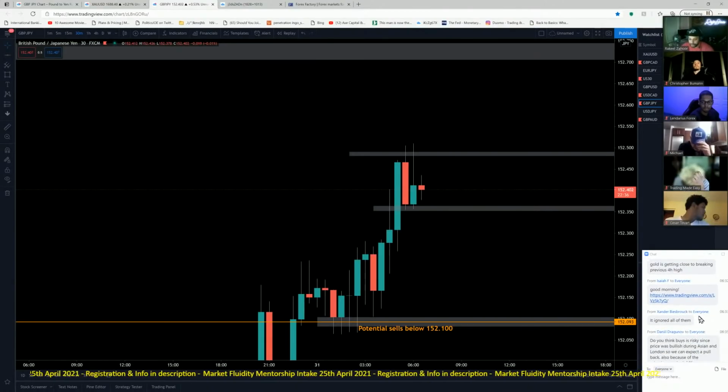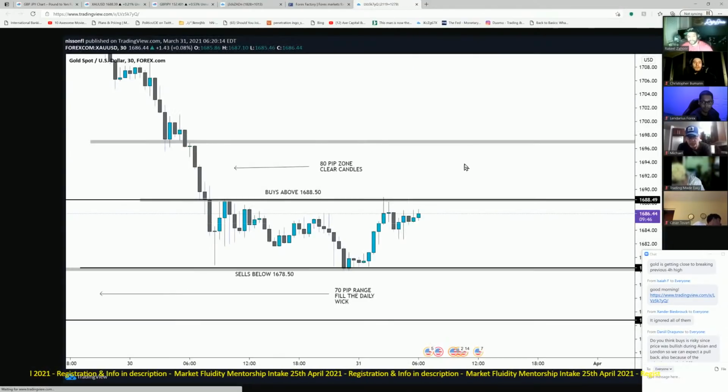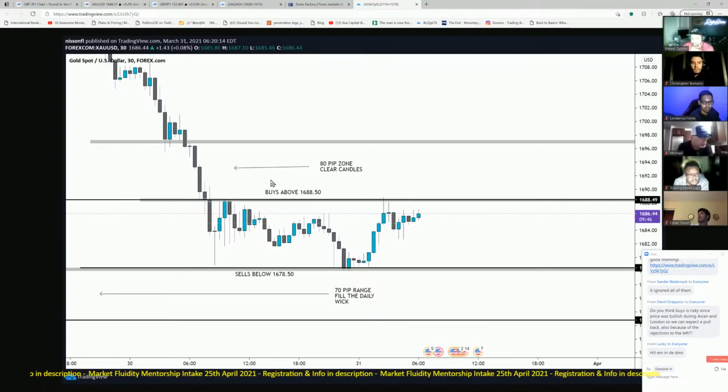Okay, let's take a look over here. Let's take a look at this chart. This is gold, 80 pip zone. Nice, same idea over here. Do you think buys are risky since price is bullish during Asian and London, so we can expect a pullback also because of the rejection to the left?